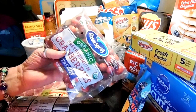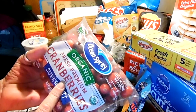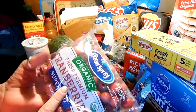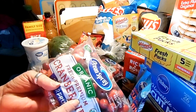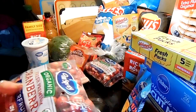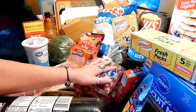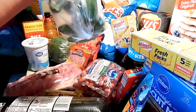I got 3 bags of cranberries. These are not the ones that I ordered. These are a replacement. They're smaller bags, but they did just charge me for the ones they couldn't provide. So that's for my mom's cranberry sauce. That'll be canned.